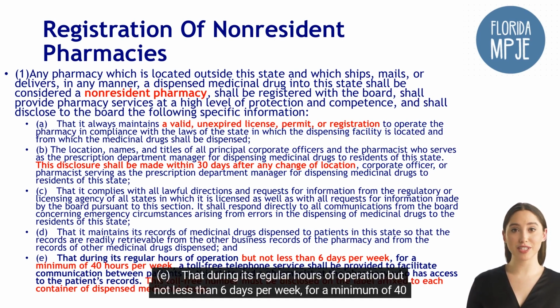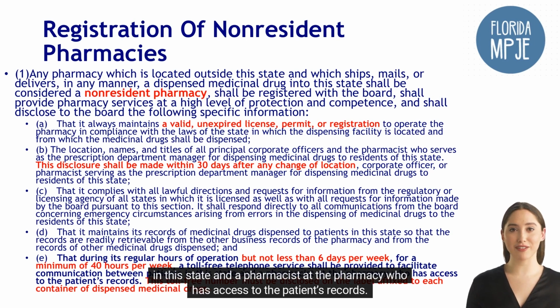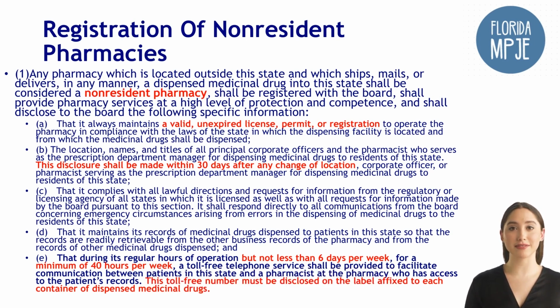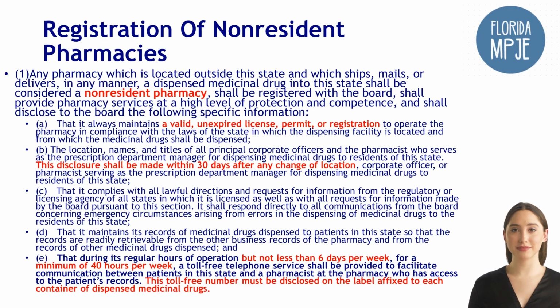E. That during its regular hours of operation, but not less than 6 days per week, for a minimum of 40 hours per week, a toll-free telephone service shall be provided to facilitate communication between patients in this state and a pharmacist at the pharmacy who has access to the patient's records. This toll-free number must be disclosed on the label affixed to each container of dispensed medicinal drugs.